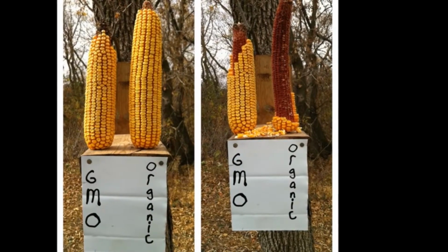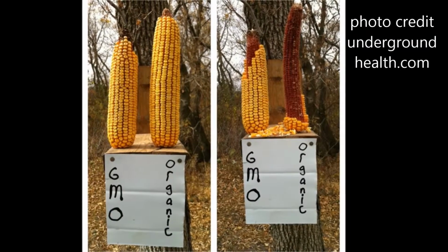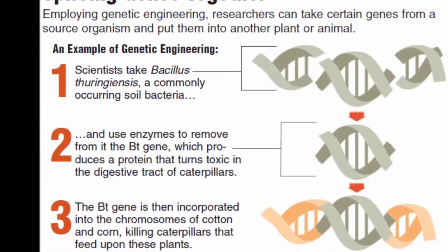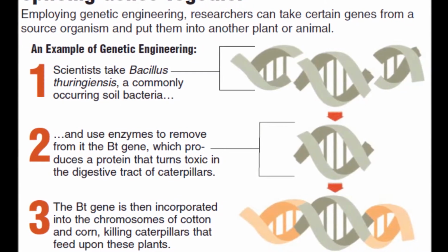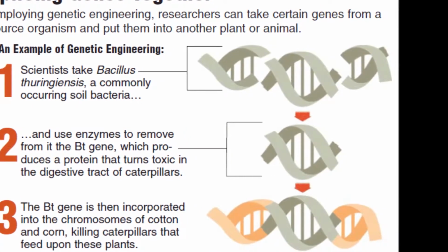In many genetically modified strains of corn, for example, the corn itself produces its own pesticide, eliminating the need for chemical pesticide at the farm. The danger of this is that the corn is unlabeled in the grocery store, and consumers have no way of determining if the corn they purchase is traditionally grown or from a genetically modified crop.